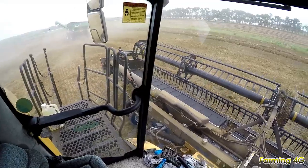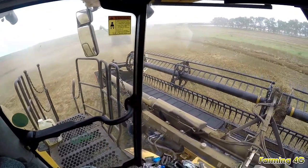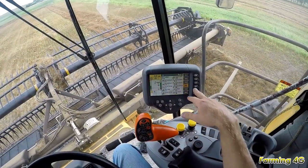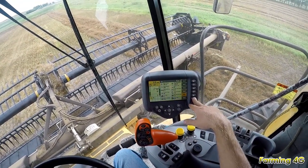I got a tractor full of dust. Why not? Weight's working out. It's good there.